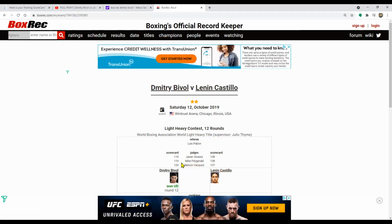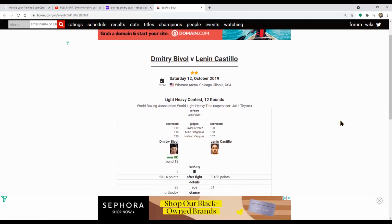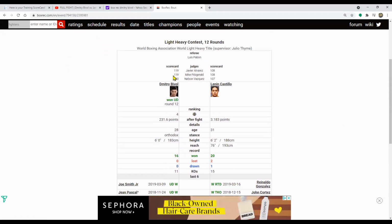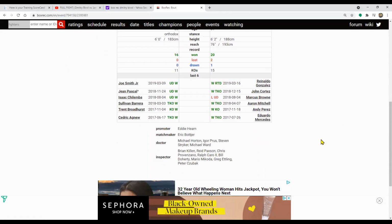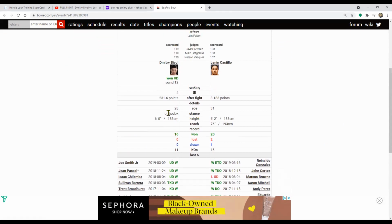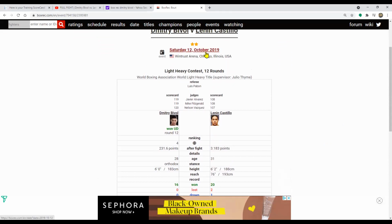There, at least one judge gave a round. Doesn't say exactly which rounds, but the scorecards look just right. So yeah, that was October of 2019. So that's this particular fight.